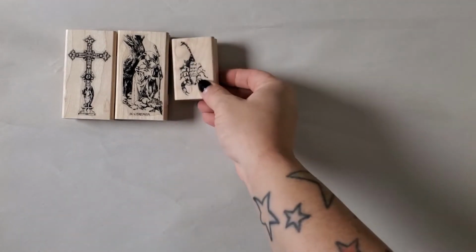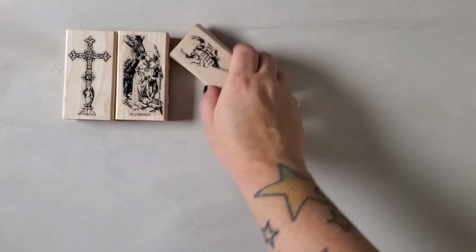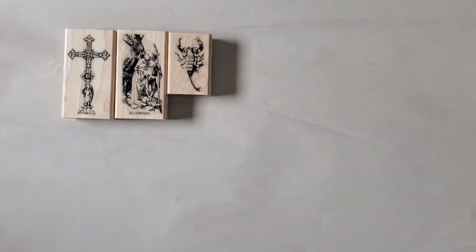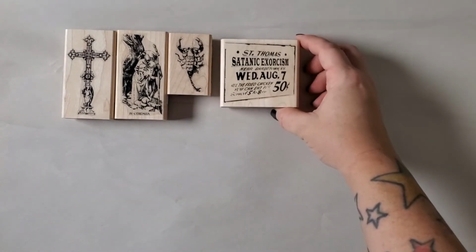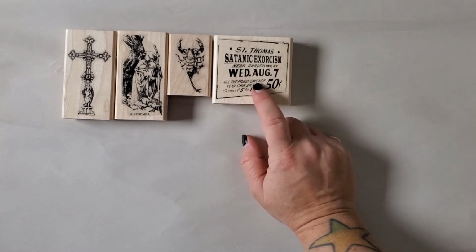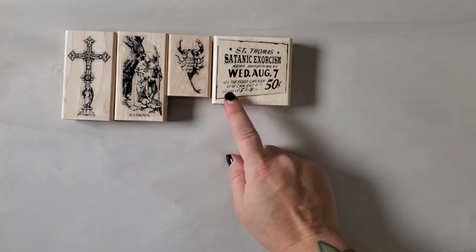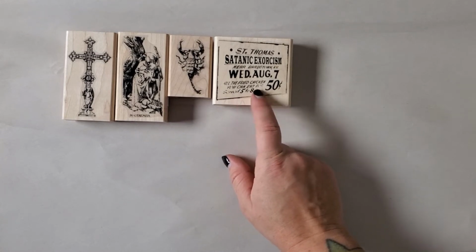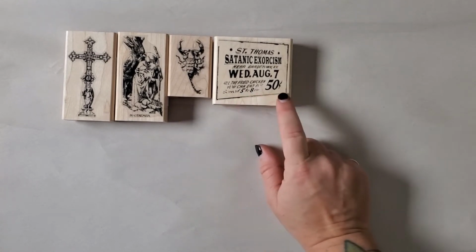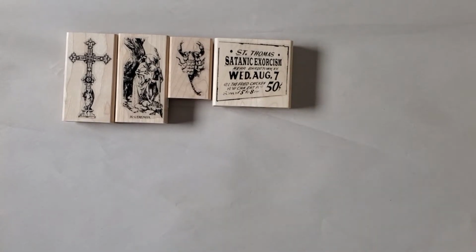We have a scorpion in this really cool, sketchy, vintage etching plate type style. Really nice. So it says St. Thomas Satanic Exorcism near Bardstown, Kentucky, Wednesday, August 7th, which is really funny to me because that's my birthday. And then it says, all the fried chicken you can eat, served 5 to 8 p.m. for 50 cents. So there's a satanic exorcism and some fried chicken, all on my birthday. Sounds like a party to me. But what a cool one.